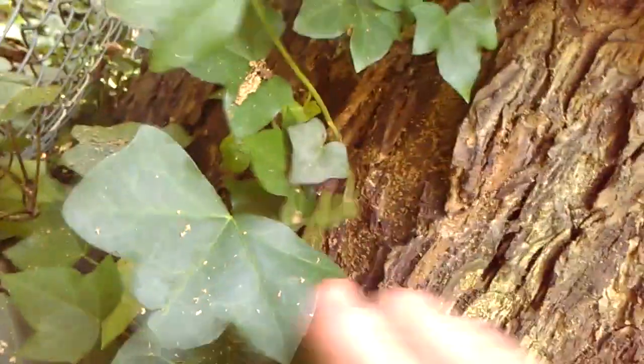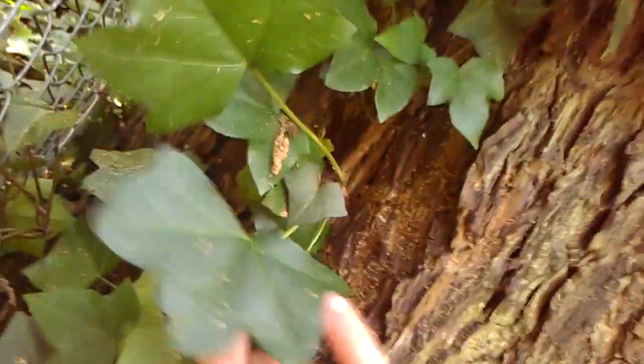Let me see if I can get the focus. I don't know if we can see the bore holes, but look at this. All this dust is all up in this tree. I'm really looking for the bore holes.